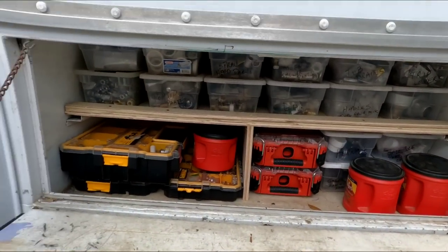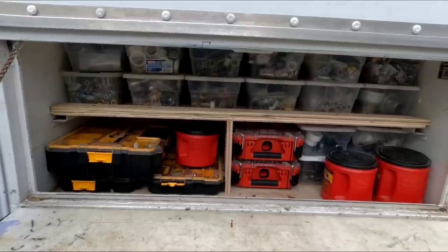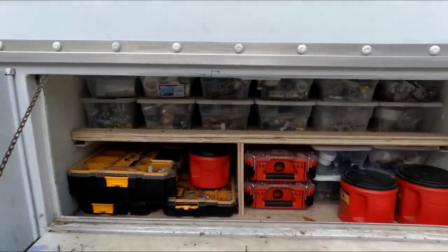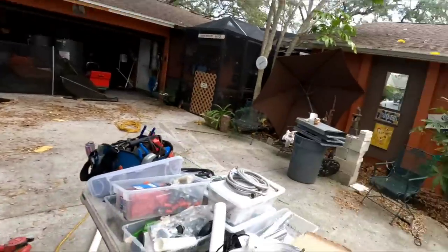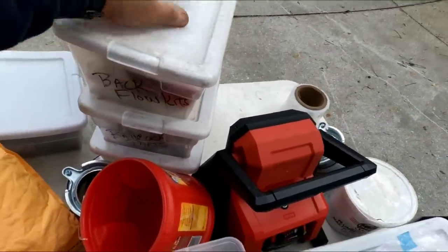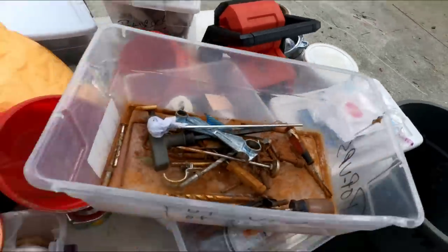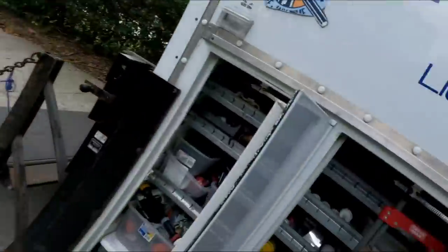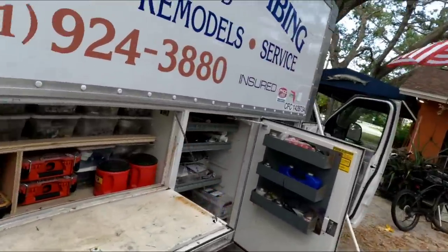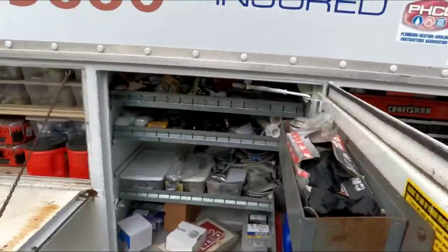All right, guys, so I'm all done with this bin. I'm very happy with it. I've eliminated a lot of the stuff that I had in here that I don't really use. I had boxes, you know, full of backflow kits, repair kits, the ball cock parts. They need to go in this toilet bin, you know what I mean, once I get this straightened out. But we're making progress. I got three bins squared away. This is my tool bin.